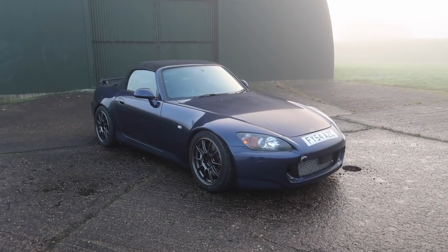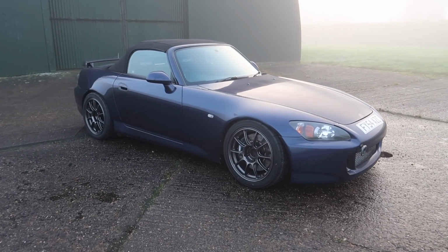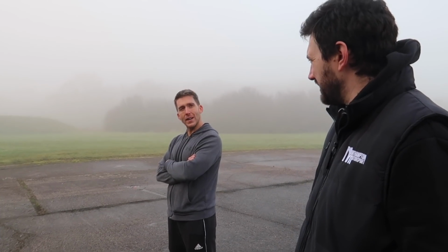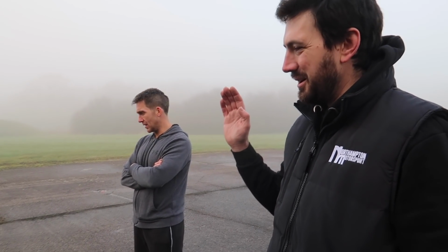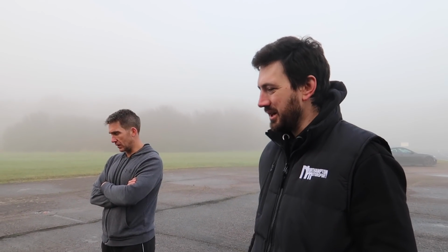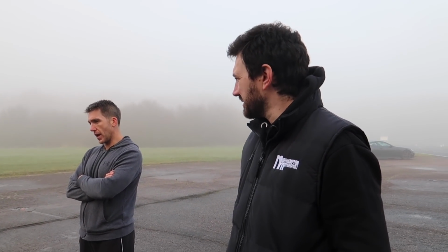It has bump steer kit in the front. It has roll centre kit. What size is the front roll bar? 41. So it's got a bigger front roll bar and a smaller rear roll bar, again from Saki Bomb. And it was their spec Ohlins, isn't it? Yeah, so they're revalved. Wow, okay, cool.